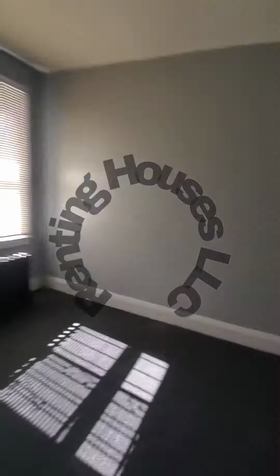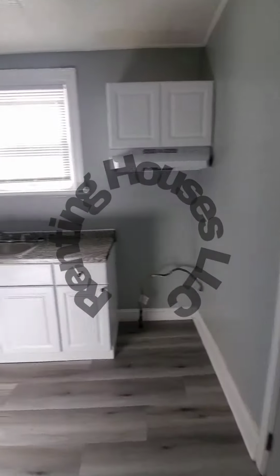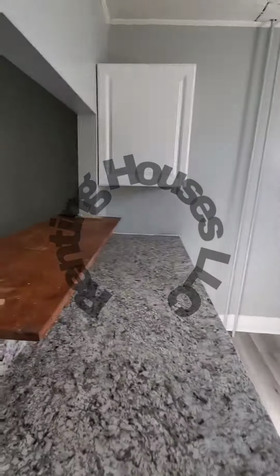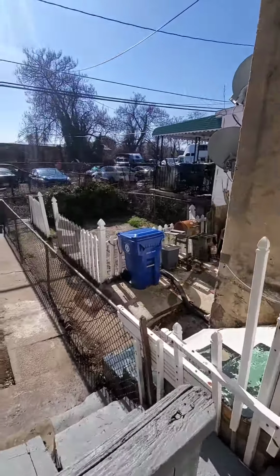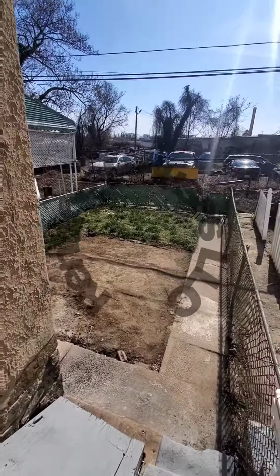So there's a living room and dining room. And then we have your kitchen. Refrigerator and stove will be provided as well. Let's take a peek out back. We have a storm door on the rear. Fenced in rear yard. Come on back in.